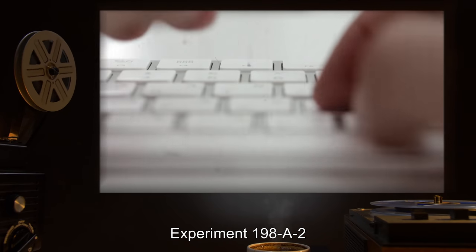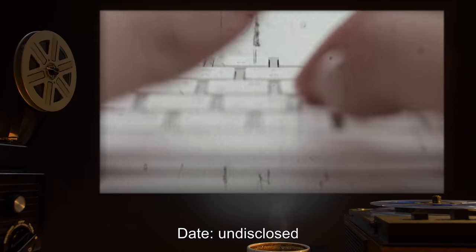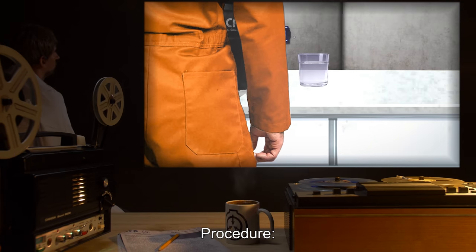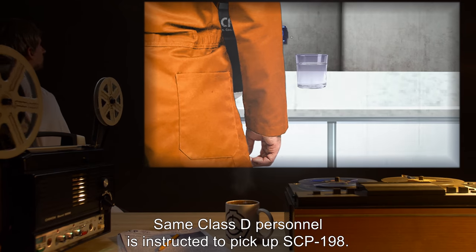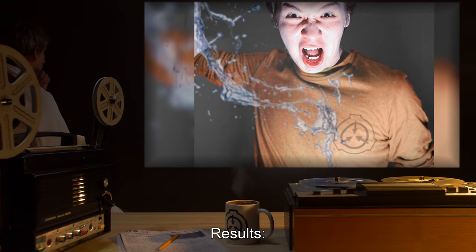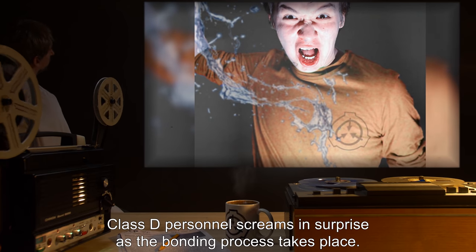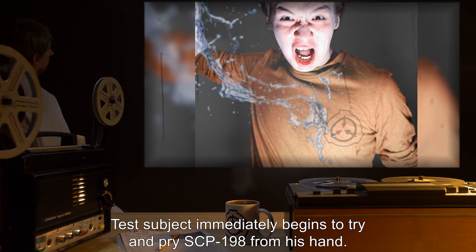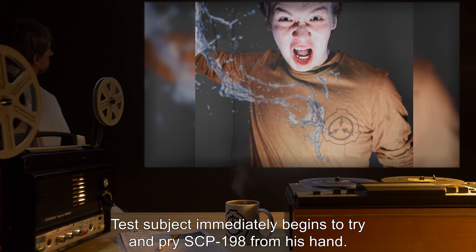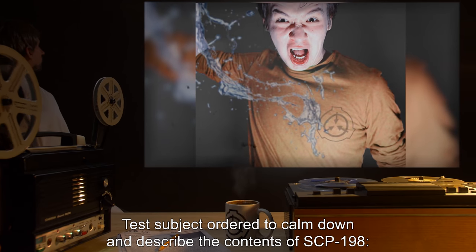Experiment 198-A-2. Date: undisclosed. Procedure: same Class D personnel is instructed to pick up SCP-198. Results: Class D personnel screams in surprise as the bonding process takes place. Test subject immediately begins to try and pry SCP-198 from his hand. Test subject ordered to calm down and describe the contents of SCP-198.